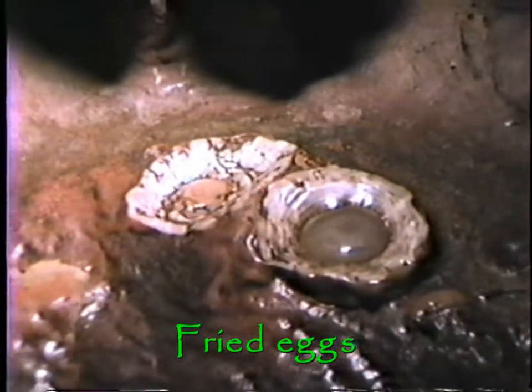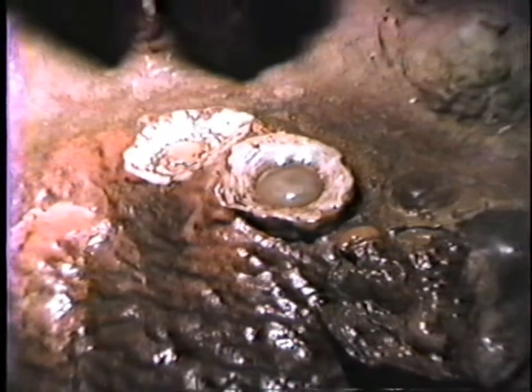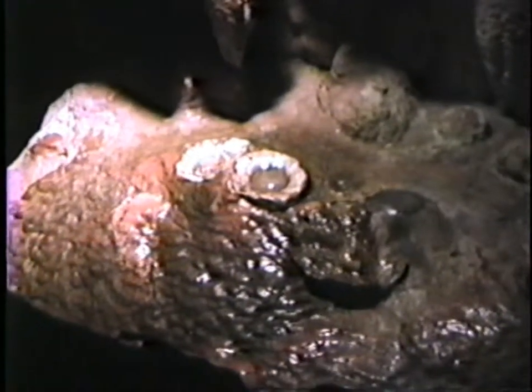Okay, these are the eggs, and once again, you may rub them for good luck as you walk by.